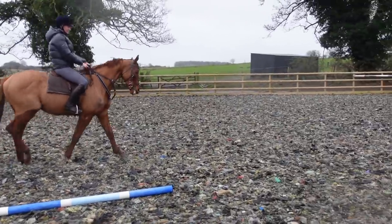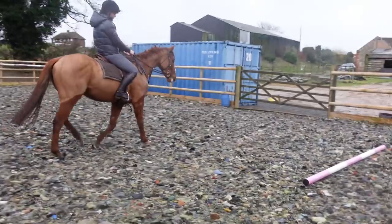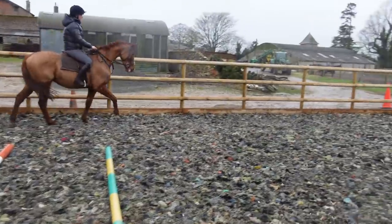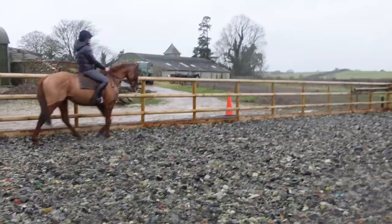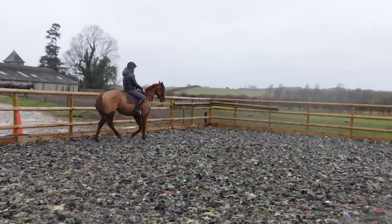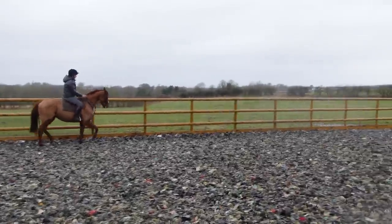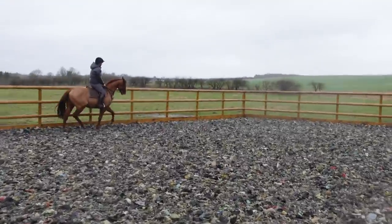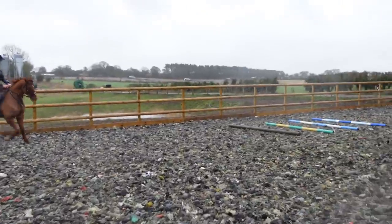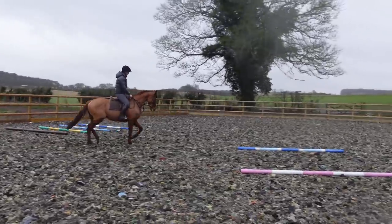Okay, so when you're ready, although we may not be taking the contact, when you go into the trot, keep that hand, keep the contact, keep the rein taut, so you can feel with a light hand and just press him into the trot to the contact, because he's just got to learn to take a better contact. Good boy.